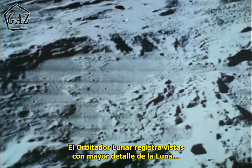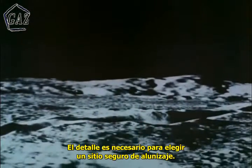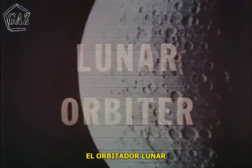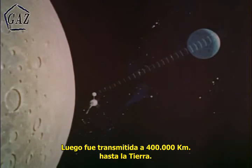Lunar Orbiter, recording views of the moon in greater detail than is possible through earthbound telescopes. Detail needed to help select sites for safe lunar landings. This picture of the moon's far side was taken by NASA's Lunar Orbiter 5, then transmitted some 250,000 miles through space to Earth.